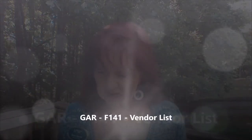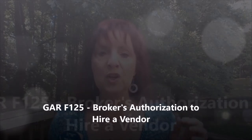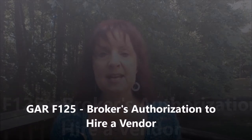So here's what you do up front to prevent any of those issues. If you are an authorized user of the Georgia Association of Realtors forms, the GAR forms, they've got two great forms for you to use. One is F-141 Vendor List, and the other is F-125 Broker's Authorization to Hire a Vendor. And the vendor list does have a place for you to give more than one name, contact information, phone number, and service that vendor provides.